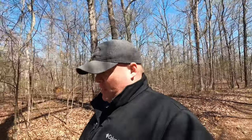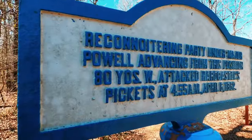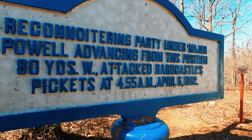Well, Peabody has been ordered not to engage the enemy if he comes into contact. They don't want a battle breaking out before they can get reinforcements. Well, Peabody kind of goes against this at 4:55 a.m. and he sends men along the path I'm walking now. And they are going to come to this field called Fraley Field, where they are going to encounter some Confederate pickets. They're going to exchange fire with them.